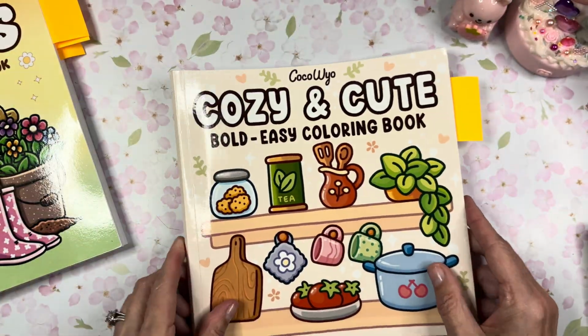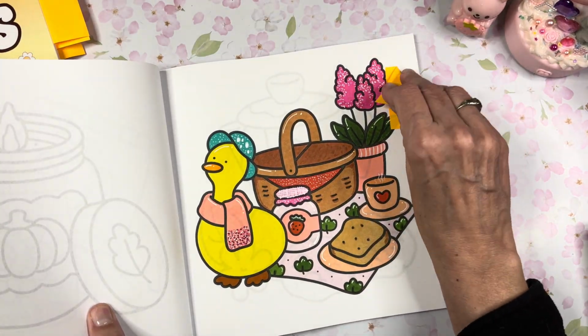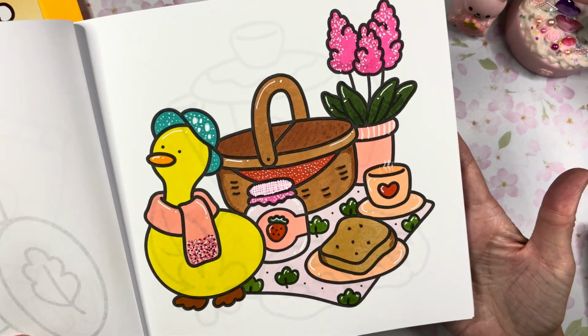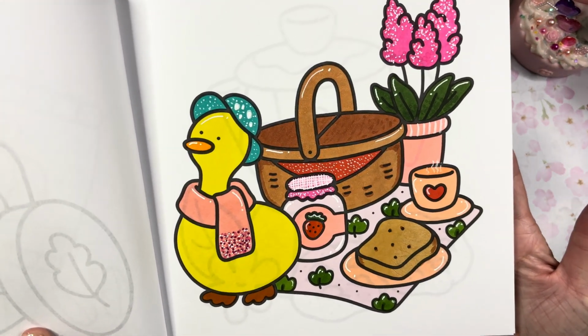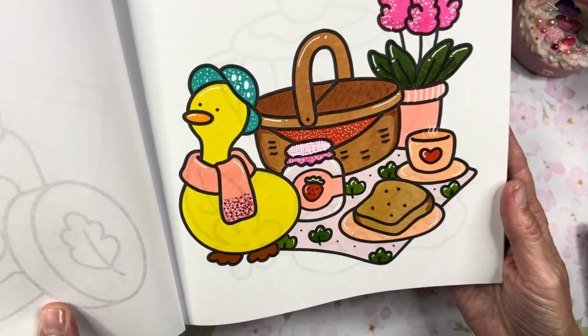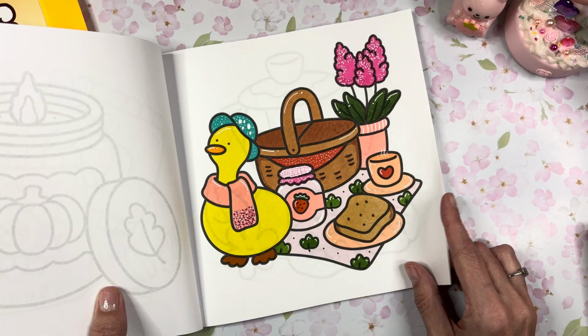Let's see, then we have Cozy and Cute by Coco Wayo. And we've got this cute little one. I'm pretty sure I did this for a spring challenge. I should be writing this stuff down as I do them, huh? That would be helpful. But it's very cute, little picnic. A little duck is having a picnic.